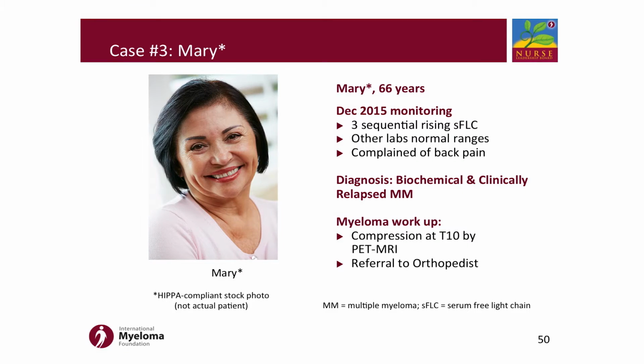Mary came back to us this past December after having 3 sequential rises in her serum free light chain, and now she was complaining of new back pain. We worked up the back pain with a PET MRI, which unfortunately revealed a compression fracture at T10. So now Mary has her first confirmed relapse of her myeloma.